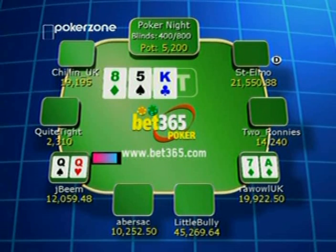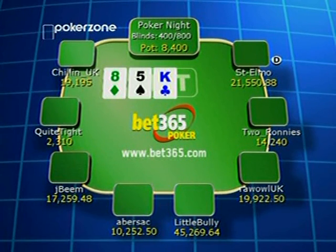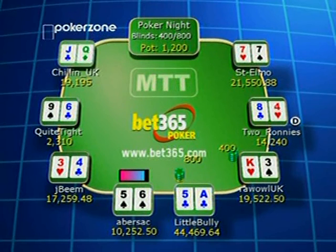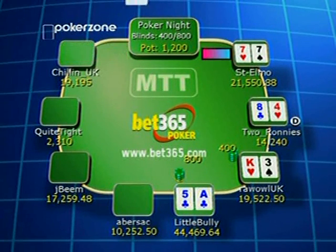Queens for Jay. Not happy about that king, but Raoul is kind enough to check it to him, so he's going to move in here. And it's not the smallest amount to pick up, is it? Set of blinds, 1,200. St Elmo in the cutoff with 7s. Jack Queen doesn't fancy any part of it.